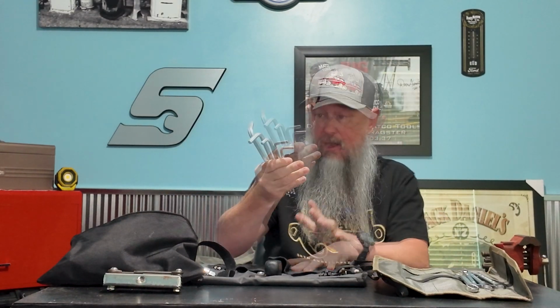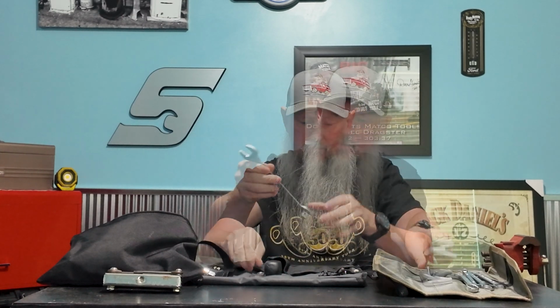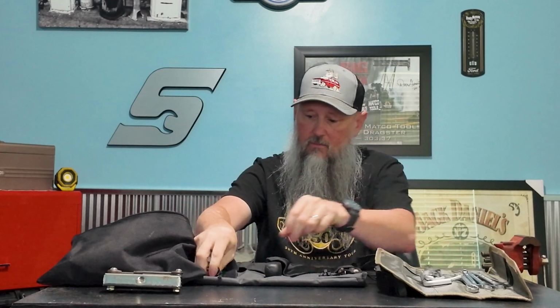My cousin gave me this in lieu of a biker's bell. But anyway, it's nice to always have a regular L key, Allen key, whatever you want to call it, hex. So I'm gonna put these in there. We'll put this in there. It's a wrench. It includes a 3/4 and a 5/8. The 5/8 is used on the spark plug wrench.